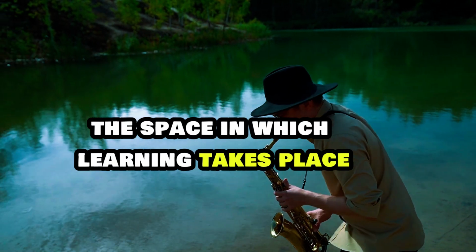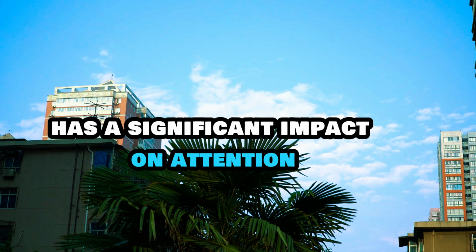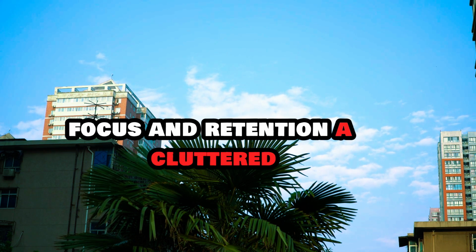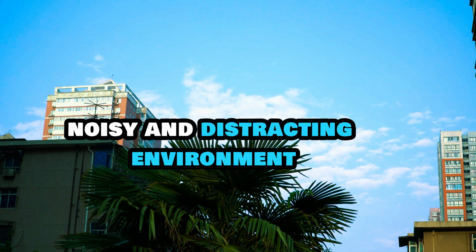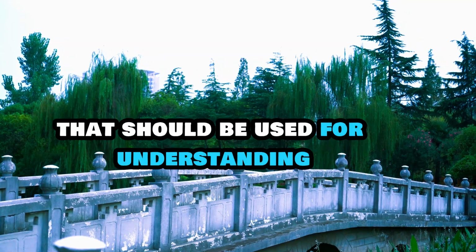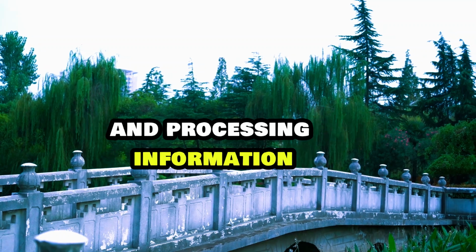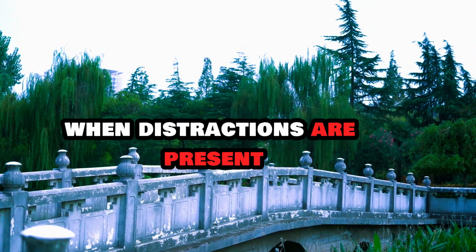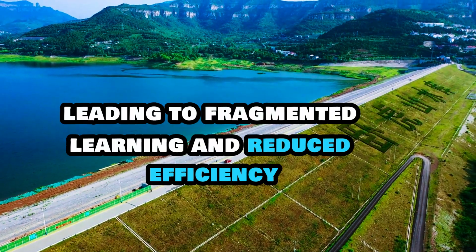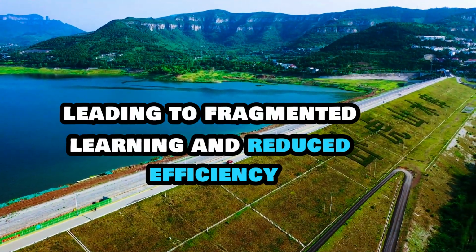The first and most obvious factor in learning is the physical environment. The space in which learning takes place has a significant impact on attention, focus, and retention. A cluttered, noisy, and distracting environment forces the brain to work harder, draining mental energy that should be used for understanding and processing information. When distractions are present, the brain constantly shifts focus, leading to fragmented learning and reduced efficiency.